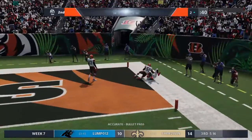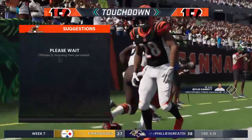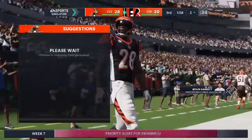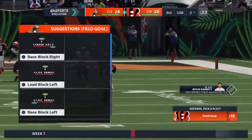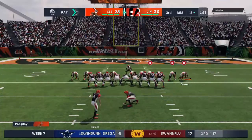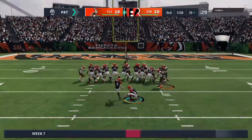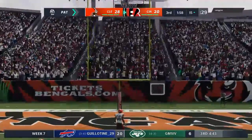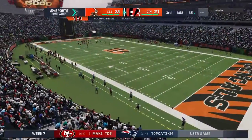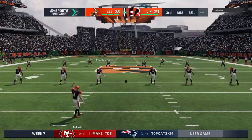And that is caught. He's got it for a Bengal touchdown. Joe Mixon with touchdown number 8 on the year, and the Bengals have got it back to a 1-score game. On for the point after is Randy Bullock. He's got it, and they're back within a touchdown at 28-21. Makes the score Browns 28, Bengals 21.